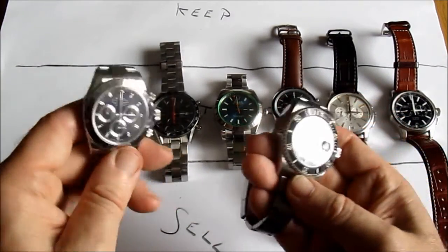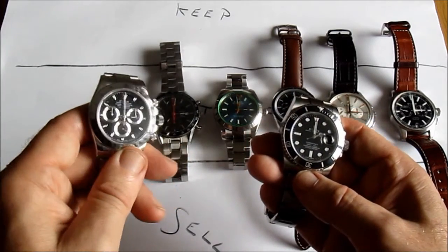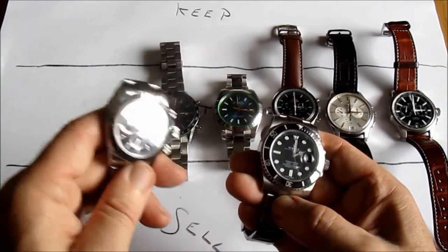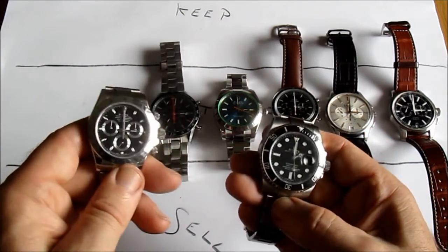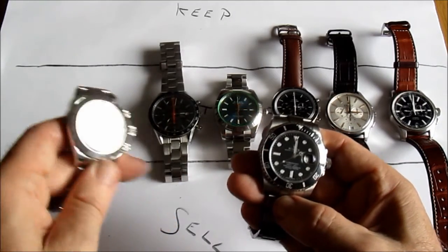Another point to make is that these 2 watches in particular haven't depreciated hardly at all. In fact, this one may well be worth more than I paid for it, and this one's not far off. So if I came to sell it, I wouldn't have to feel so bad about losing money in depreciation. And that would make selling these watches a lot easier, psychologically at least.